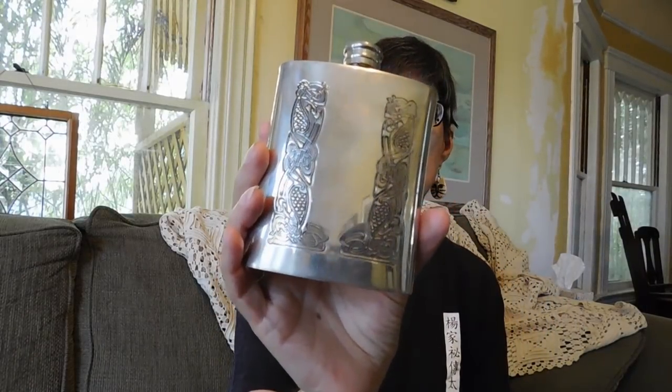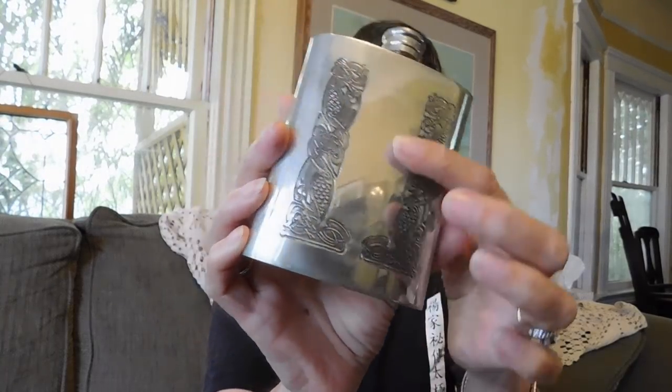I bought this flask for $6, I think. It's got kind of a Celtic design on it, and it says pewter, made in the UK, and it's nice. These kind of guy gifts, people are always looking for something good to get for a guy, and so the flasks seem to do pretty well. I don't know what to sell for.